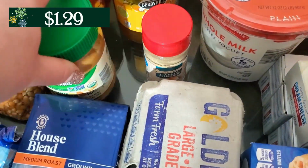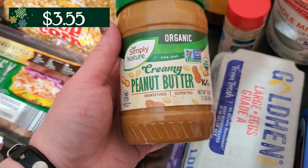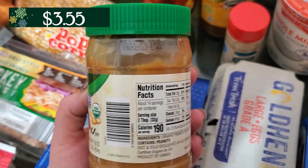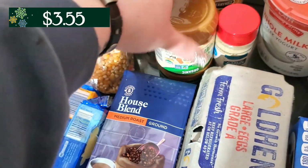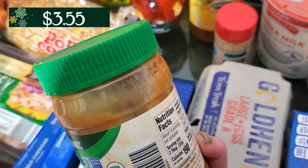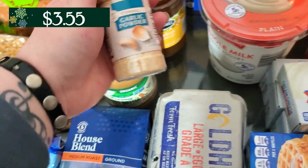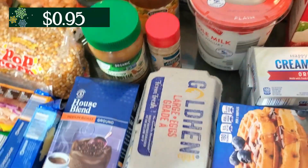Behind that, I grabbed a couple pantry staples that I was also out of this week. So we grabbed another jar of peanut butter. Once again, this is the natural peanut butter. It has the oil separation. I usually store my peanut butter upside down like this before I open it. So that way, when I do go to open it, it's less work having to stir all that oil in together. Next to that, I also grabbed some garlic powder because I had to re-up on my garlic powder.